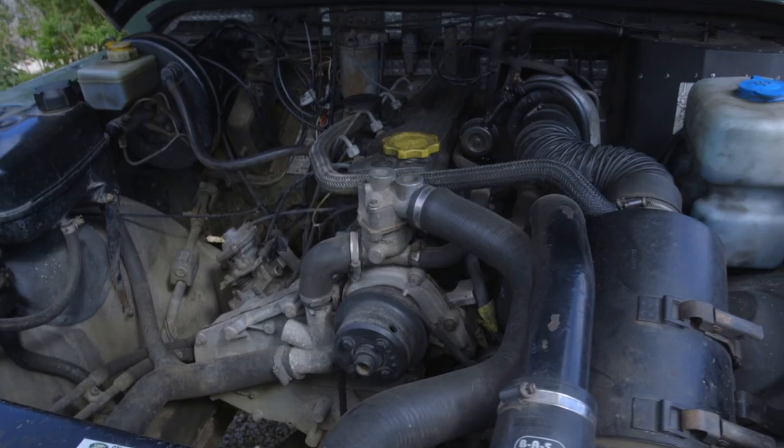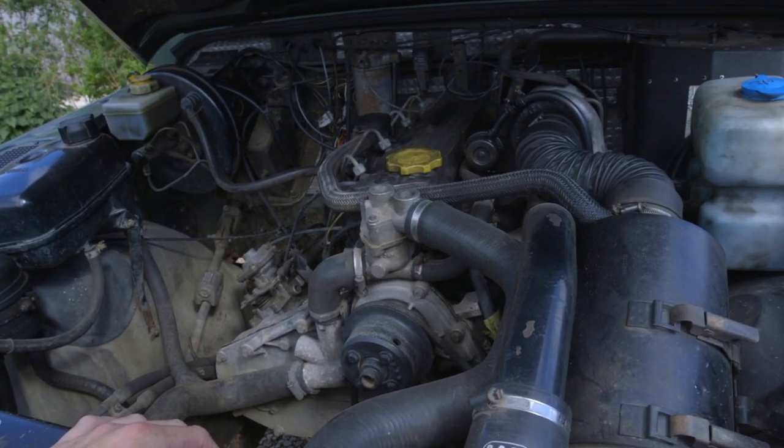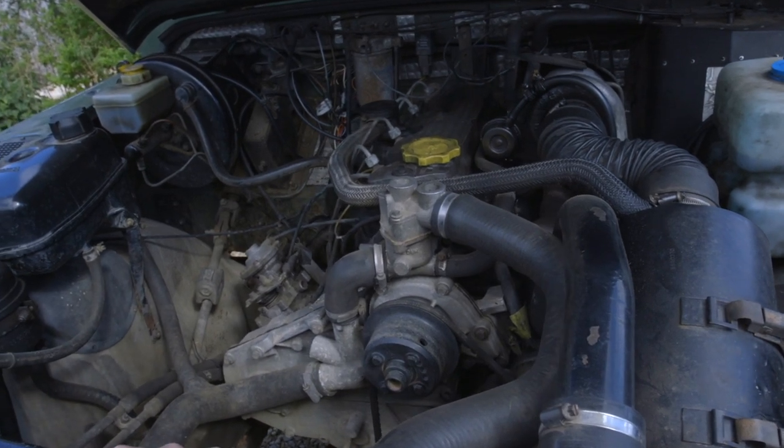Anyway, the engine. So this is just a standard 200 TDI 2.5 litre.